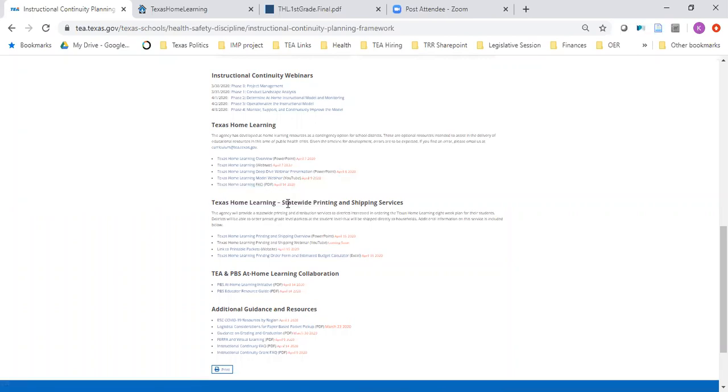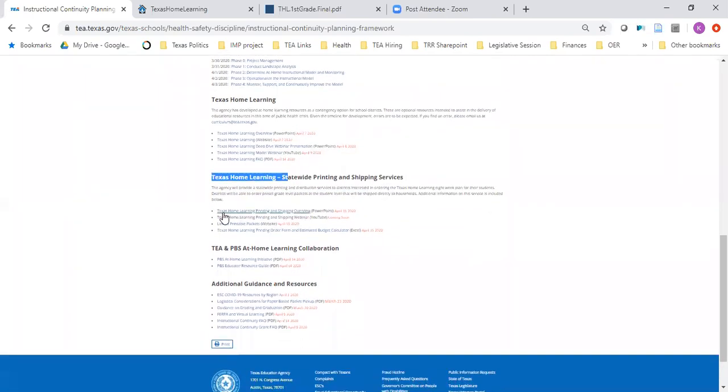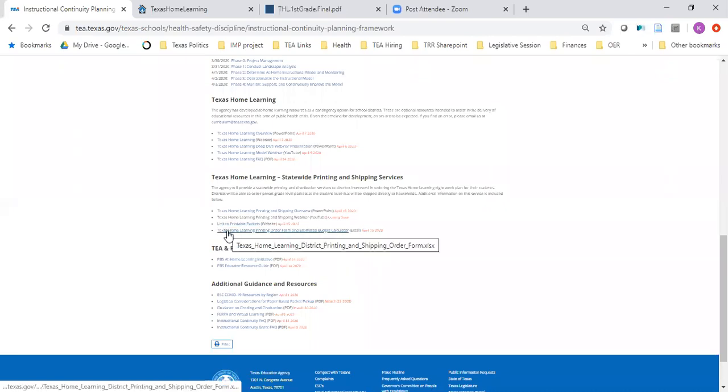We also have the statewide printing and shipping information services. So this is where you will find the overview. This will be this PowerPoint that we'll upload so that you can take a look at it. We will post the recording of this webinar, hopefully tomorrow, the one that we're giving right now. This is the link to the printable packets on the Texas Home Learning site that we showed you today. And then this will be the downloadable printing order form, that includes the estimated budget calculator.